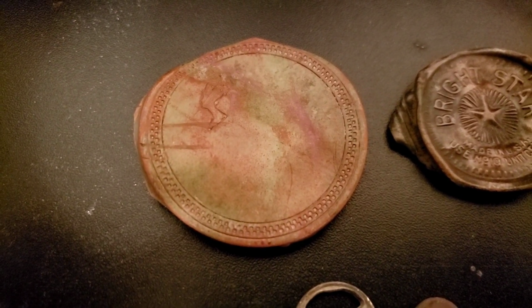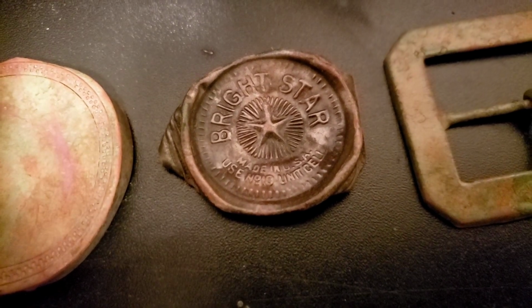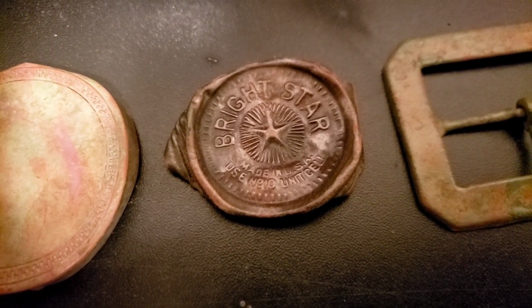I got an antique makeup compact. It is just the cap, but it's got an Art Deco look to it. So probably 30s or so. I also got this Bright Star logo bit off of a flashlight. So this flashlight is also an antique dating back to the 30s or 40s.